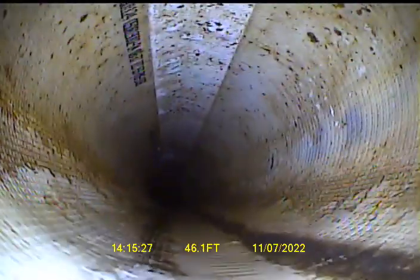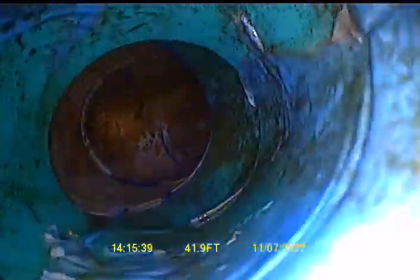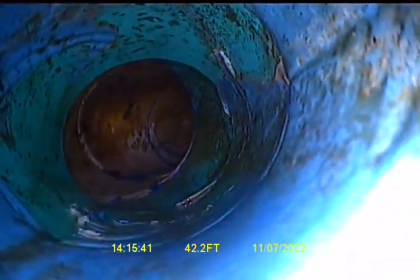Alright, we're coming out of the shared section now and back into a section of SDR35 PVC and then back into the 4-inch diameter new flow cure in place pipe liner that Bob Oates installed. So here is that liner. That's where the end of the Bob Oates work was.